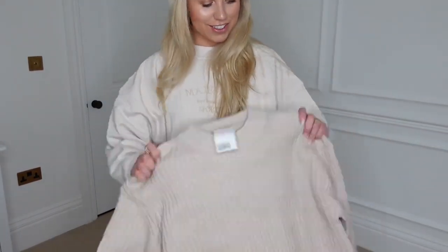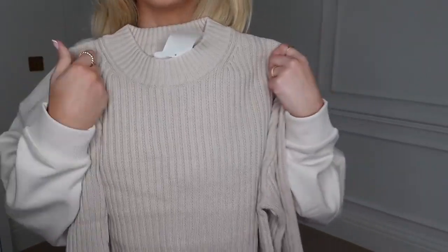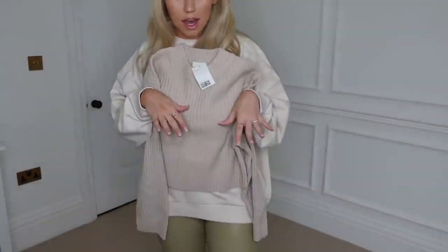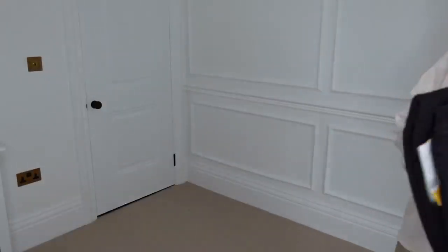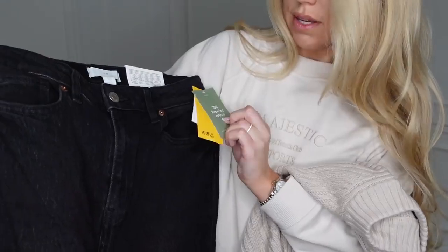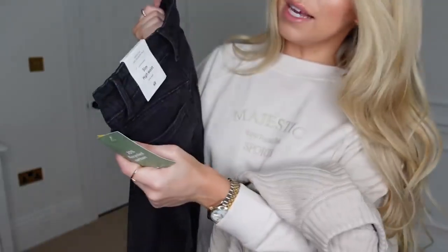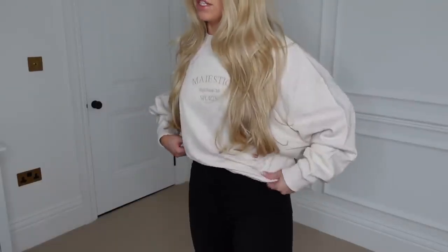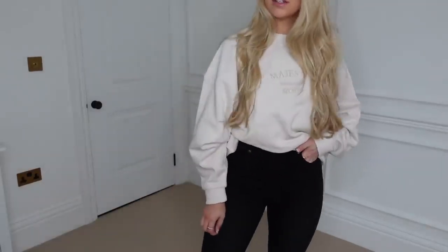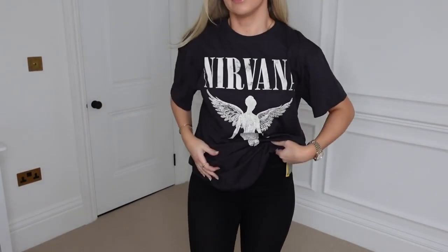And then I also got, okay, I love this. This is like a cropped jumper, good with some of the jeans that I'm potentially keeping. Okay, here we go. I did actually pick up a pair of jeans from H&M as well. 20% recycled cotton in a UK 12, slim high waist black jeans. I feel like this sweatshirt looks quite nice with black jeans actually. What do you think? I'll show you this as well before I try on that jumper.